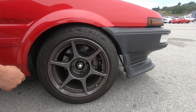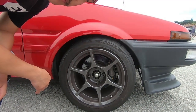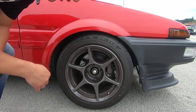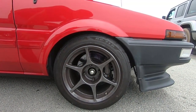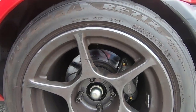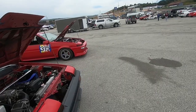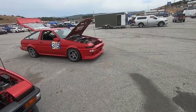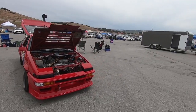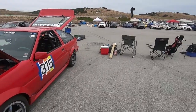So here Chris is talking about the Wilwood calipers, or the Wilwood big brake kit from Battle Garage Racing Service that we put on the night before. I forget exactly what he's talking about, but yeah, he was really happy with the Wilwood calipers, and that essentially solved his braking issue. And hopefully we'll have Chris Van on the podcast, episode number 4, pretty soon.